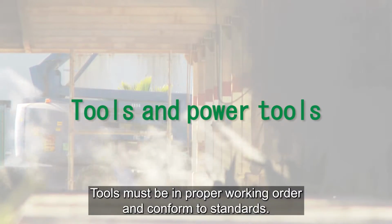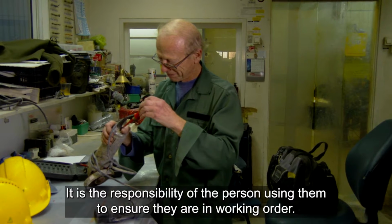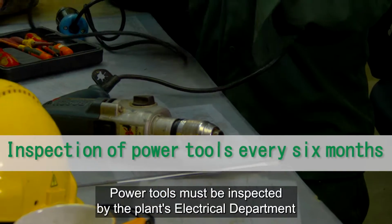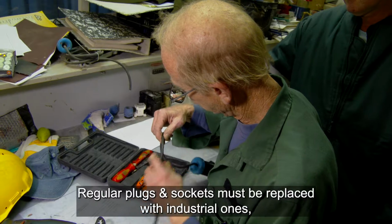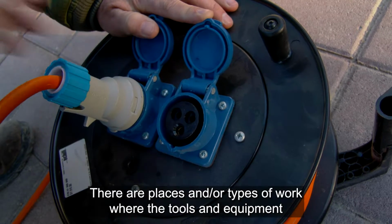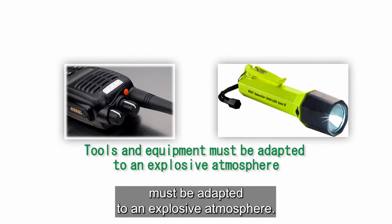Tools must be in proper working order and conform to standards. It is the responsibility of the person using them to ensure they are in working order. Power tools must be inspected by the plant's electrical department prior to use. Regular plugs and sockets must be replaced with industrial ones, which do not produce sparks and are adapted to an explosive atmosphere. There are places and/or types of work where the tools and equipment must be adapted to an explosive atmosphere.